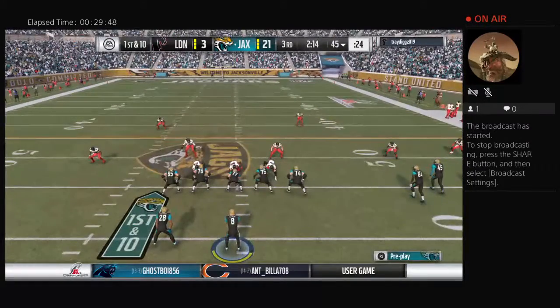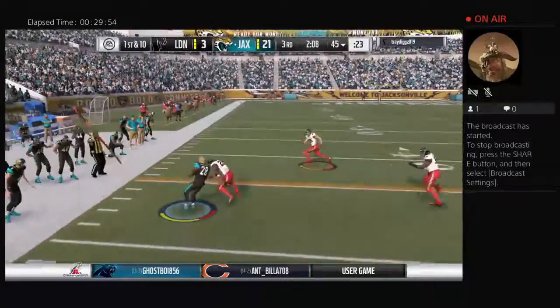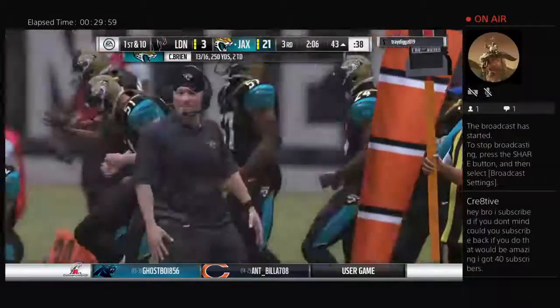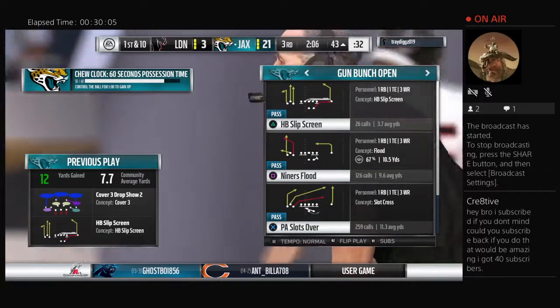All right, here we go. Boom, on 1st down, he'll drop to throw. Oh, it's a screen pass. That's complete. And out of bounds on the other side of midfield across the 45. 12 yards on the pickup, and it's good enough for a Jacksonville first.